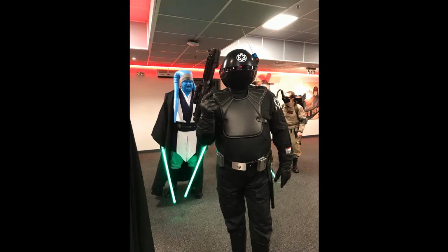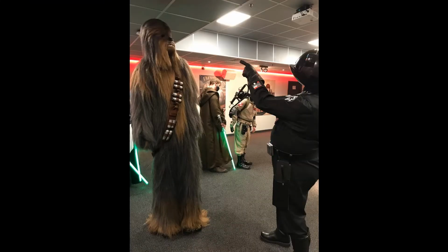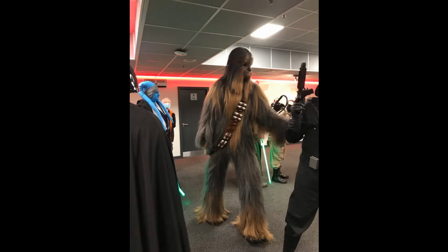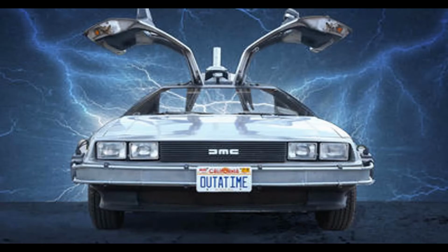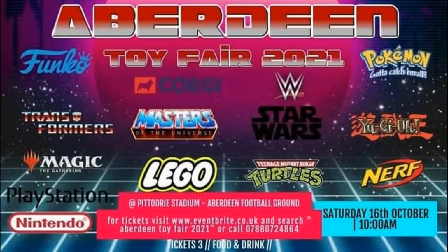There were some members from the Imperial Scottish Garrison there in full costume, taking photographs and generally being quite entertaining. There was an R2 droid scooting about, and I believe later on after we left, a DeLorean arrived. So it wasn't a big toy fair as such. However, it was a good toy fair.